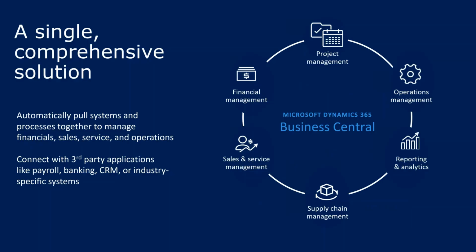Before we get into that, though, just to give you more of a high-level overview, I want to talk about it. This is a single comprehensive solution that covers all areas. So not just financials, but project management, manufacturing, supply chain, sales and service. It's got built-in CRM functionality. So it's a complete system which connects all of your people and processes and really makes it so that data can be quickly and easily shared and easily accessed so you can make informed decisions. That's what Business Central is all about.